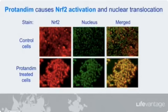Everything looks yellow, and that's because if you add red light and green light together, what your eye sees is yellow. This proves to scientists looking through this microscope that Protandim treatment caused the Nrf2 to go from its location outside the nucleus in the upper row to exactly where the DNA is. That is, the Nrf2 has moved into the nucleus, and that's where it can regulate those genes, turn up all of those processes.